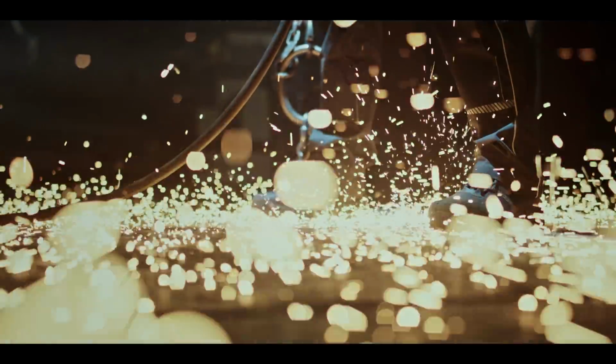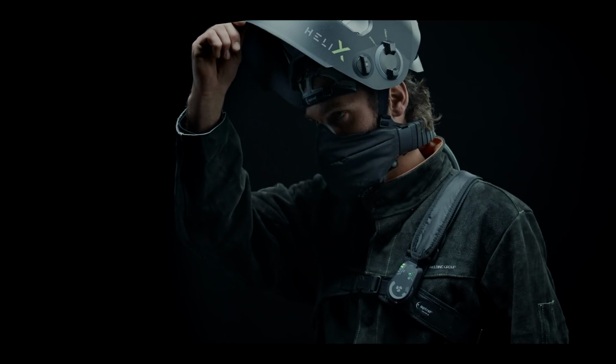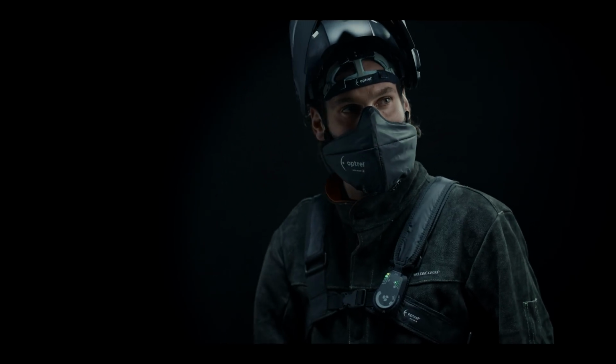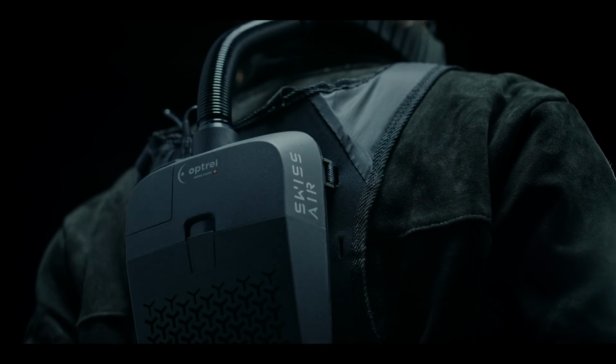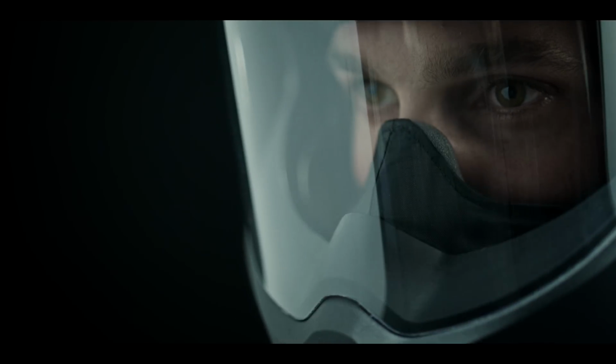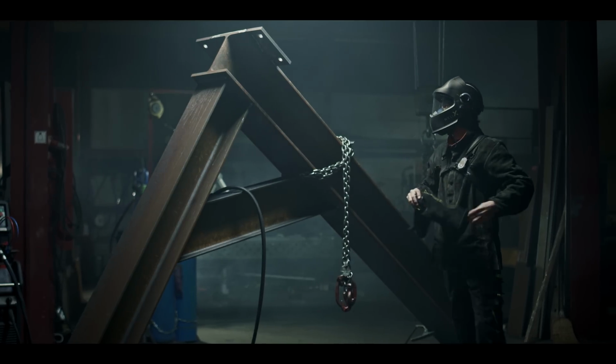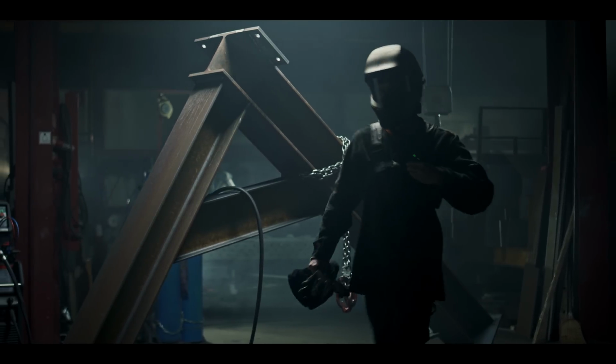For all who know what real heat feels like and still want to keep a cool head, even after hours of work. Fully compatible with Swiss Air, the best solution for clean, fresh air without any compromise in terms of mobility and communication. So you can focus on your work and let us take care of the rest.